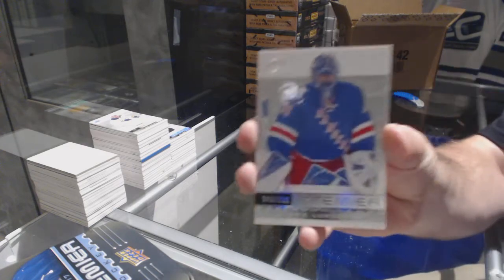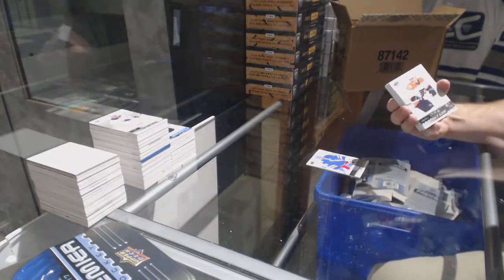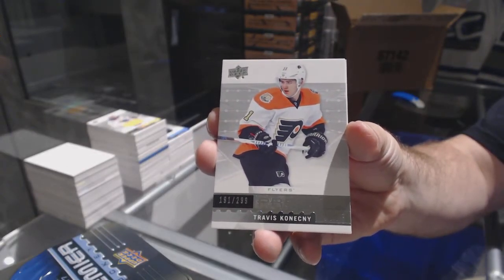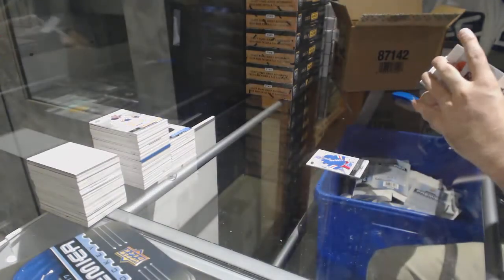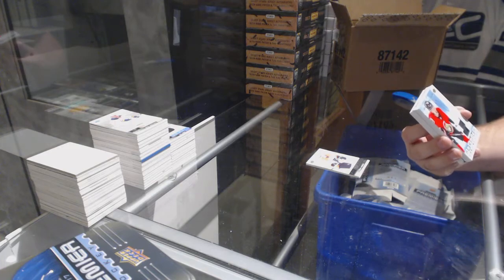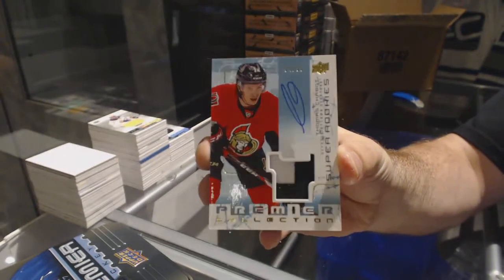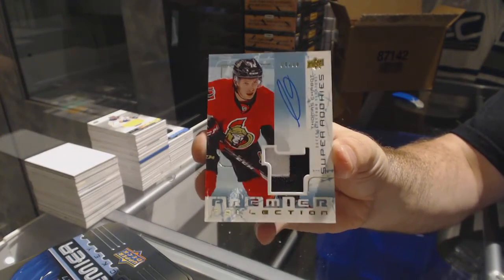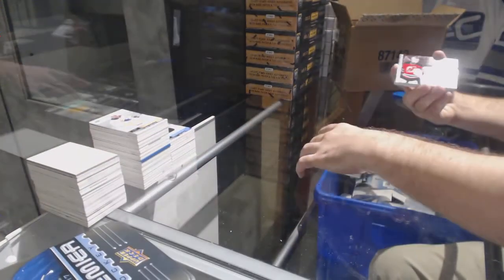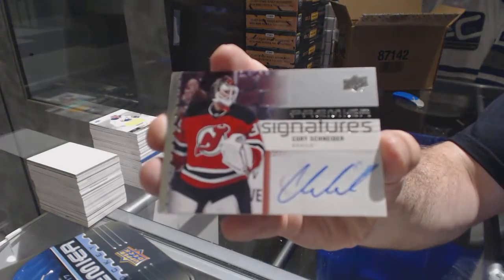We've got for the Rangers, $3.99, Henrik Lundqvist. For the Flyers, Travis Konecny. Travis Konecny. For the Ottawa Senators, number to 99, super rookie patch auto, Thomas Chabot. Thomas Chabot. For the New Jersey Devils, premier signatures, Corey Schneider.